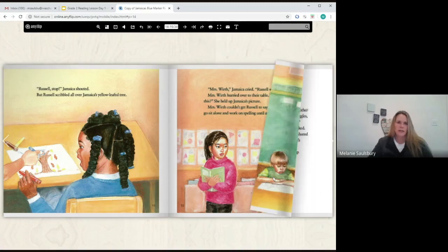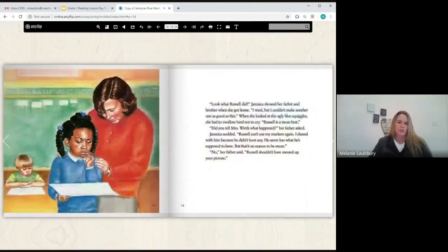Look what Russell did, Jamaica showed her father and brother when she got home. I tried, but I couldn't make another one as good as this. When she looked at the ugly blue squiggles, she had to swallow hard not to cry. Russell is a mean brat. Did you tell Mrs. Worth what happened? Her father asked. Jamaica nodded. Russell can't use my markers again. I shared with him because he didn't have any. He never has what he's supposed to have. But that's no reason to be mean. No, her father said. Russell shouldn't have messed up your picture.